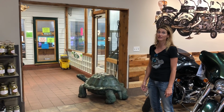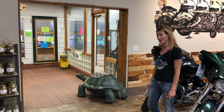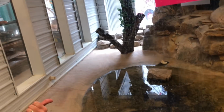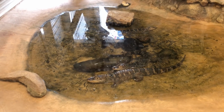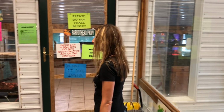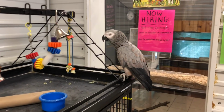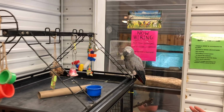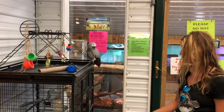One of the things that makes Doc's Harley Davidson so unique is that it has a small zoo on site. Over here you got your alligators. Over here we have an African gray parrot. About 75% of the animals here are actually donated from people who, for whatever reason, decide that they no longer want to keep the animals.